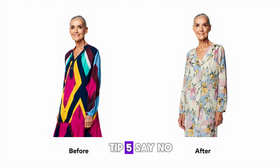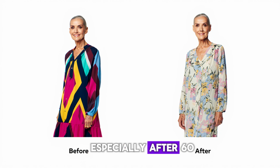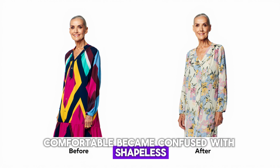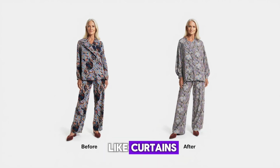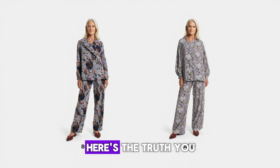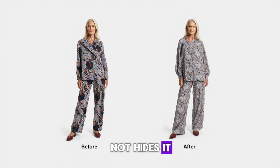Tip 5. Say no to shapeless clothing. Comfort shouldn't mean disappearing. Comfort is a priority, especially after 60. But somewhere along the way, comfortable became confused with shapeless. Oversized tops, boxy tunics, flowy pants with elastic waistbands, long cardigans that hang like curtains. These might feel easy to wear, but they often rob your body of structure and your style of intention. Here's the truth. You don't have to choose between comfort and style, but you do have to choose clothing that honors your shape, not hides it.